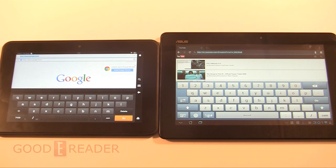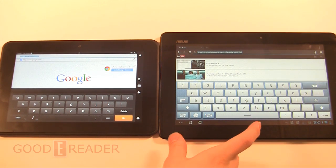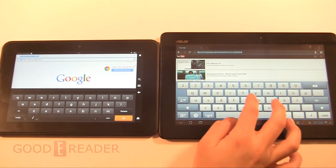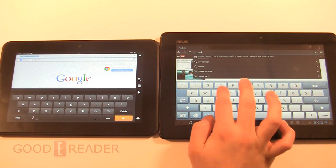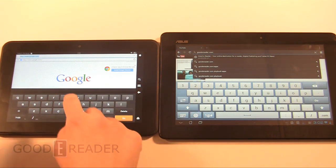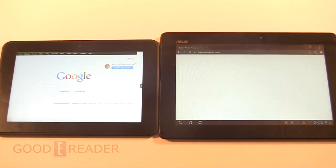One of the last things we're going to look at before we wrap up is web browsing experience. And along with this comes keyboards. Keyboard on this guy, Asus, along with the bar at the bottom, it's taking up a lot of the screen. That, in conjunction with the dedicated row of numbers, it takes up more than 50% of the screen, which shouldn't be the case on larger screen devices. I mean, they should use the screen real estate a little bit better. Whereas the Kindle just takes up this little bar at the bottom, which I think is great. But it is a matter of opinions, and if you guys have different opinions, then please comment on this video.